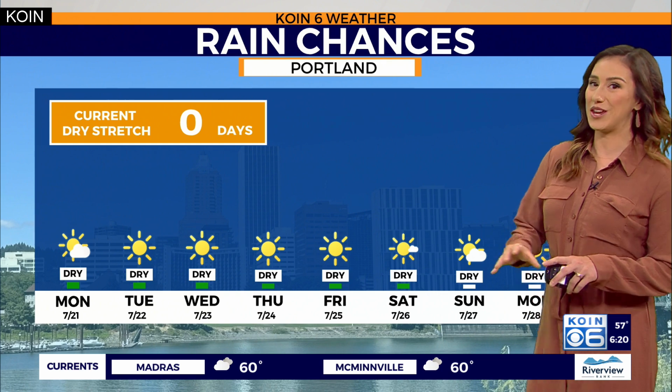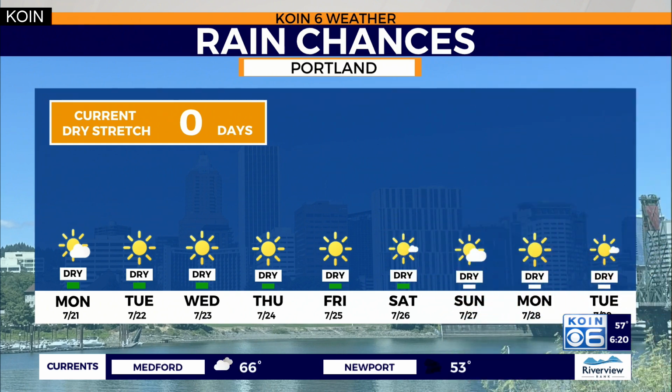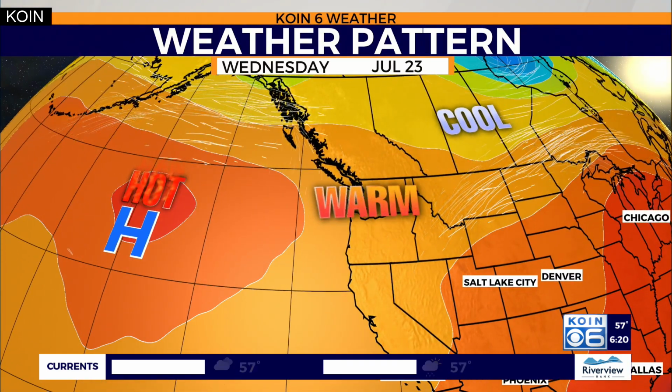I don't see any significant rain for the rest of the week here. We'll likely stay dry for the next week and a half. Our current dry stretch is now back to zero after this early morning rain. We saw about 1/3 of an inch of rain falling just from midnight to about now. So in general, we are back under this warmer pattern.